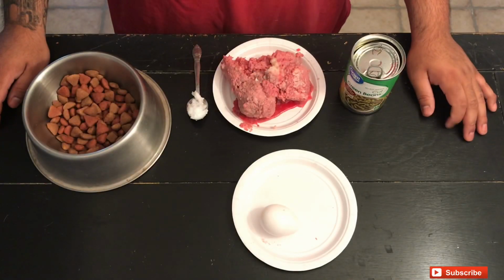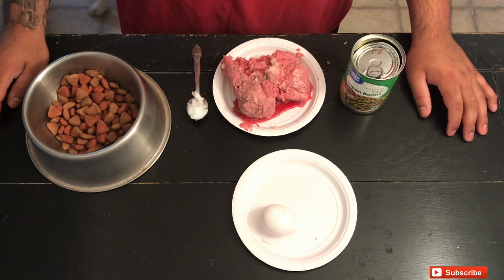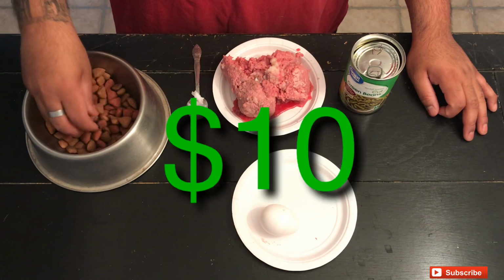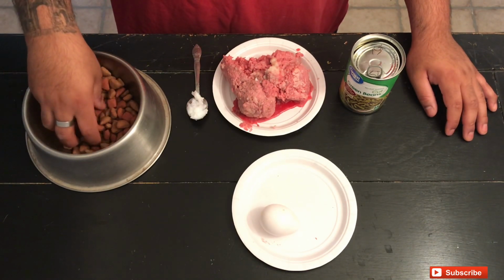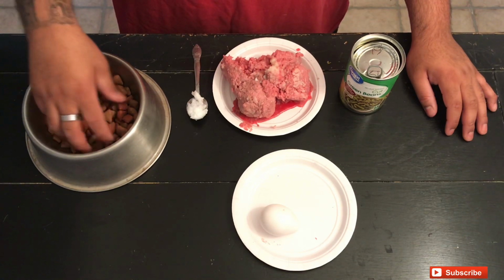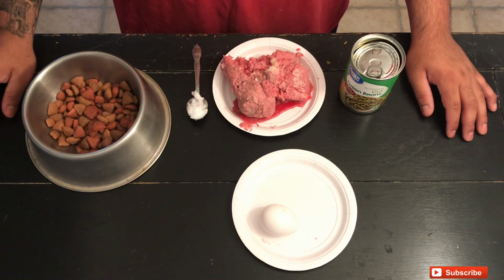Alright guys, I'm going to show you a BARF diet. So a BARF diet is biologically appropriate raw foods for your dog. And today I'm going to go over the ingredients and the price of a week's supply of food. So here I have kibble. It's $10 for a 10-pound bag. Now keep in mind we eventually want to get rid of this, so this shouldn't factor into your price. But I want to use it as a filler today because it is a transition. I don't want to cut them off cold turkey.